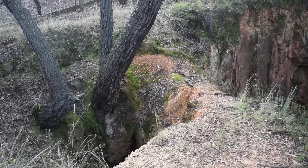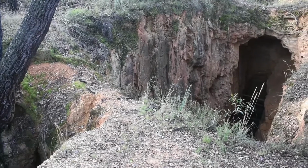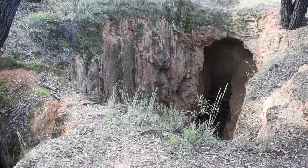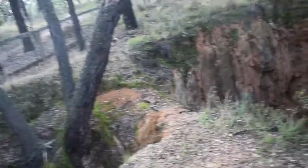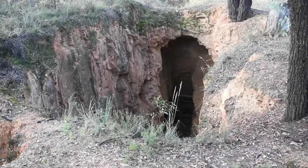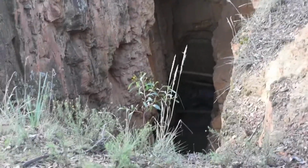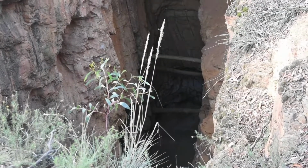Now the hole in front of you is a stope, which is the cavity left behind after a quartz reef has been mined. This side reef was up to 6 metres wide and was mined to a depth of over 30 metres. And as you can see, right in that stope, S-T-O-P-E, you can see some boards across. They used it for planks, I guess.